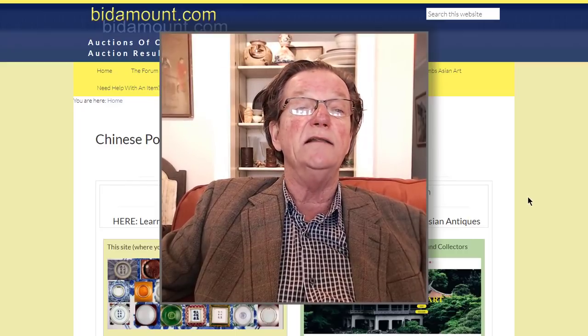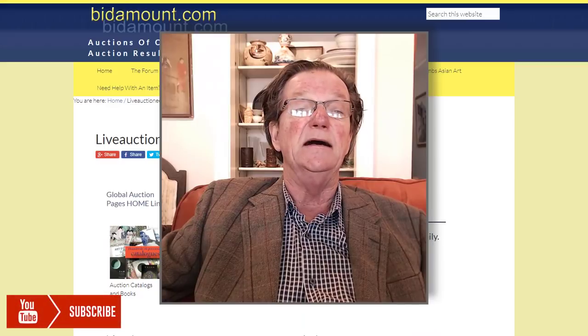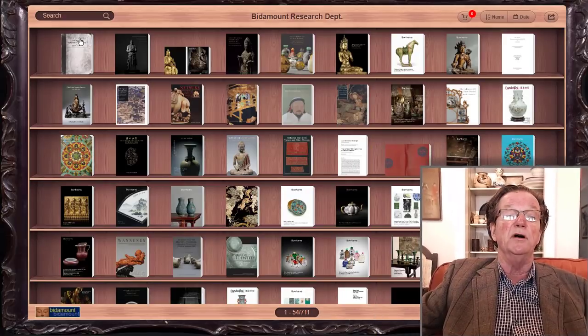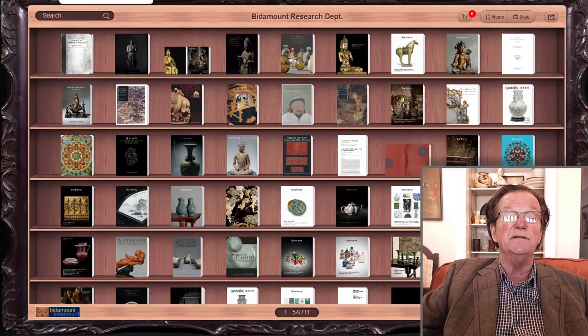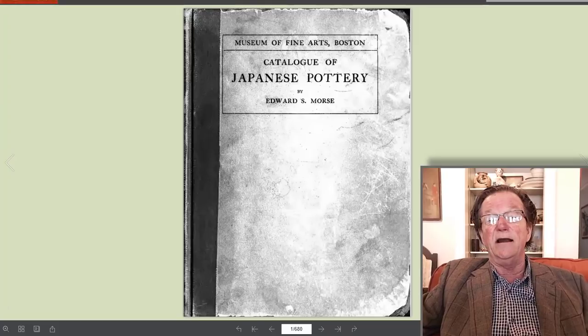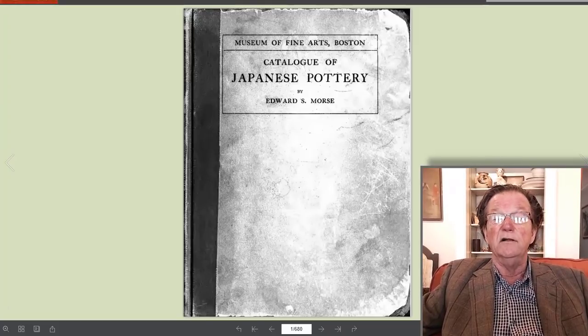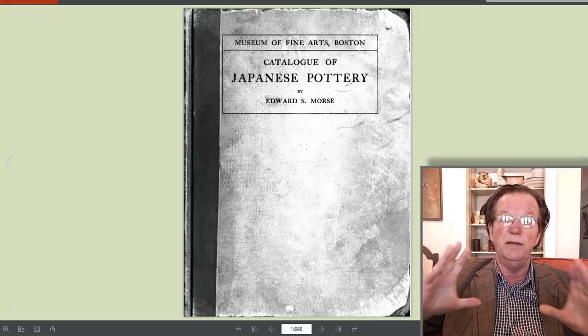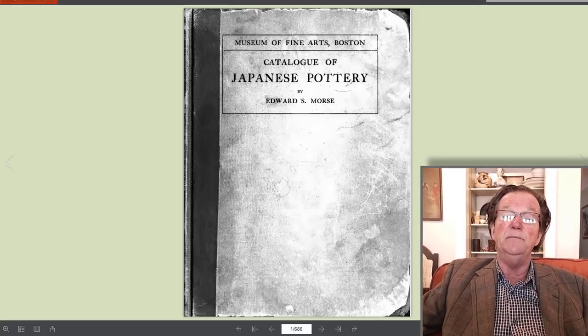One of the things I wanted to mention was one that we added to the reference section this week, a very interesting book that is extremely hard to get. It's on the top left of the page here. It's the catalog of Japanese pottery, the original by Edward S. Morse. It was published by the Museum of Fine Arts in 1900. This was a massive book physically, a very, very big book, and it was 680 pages long.